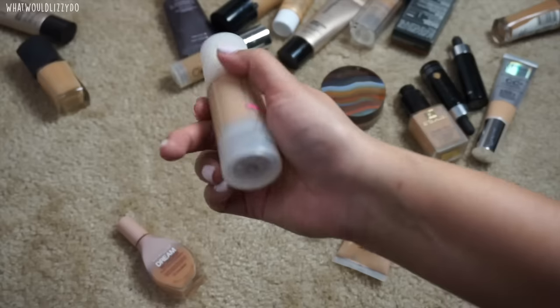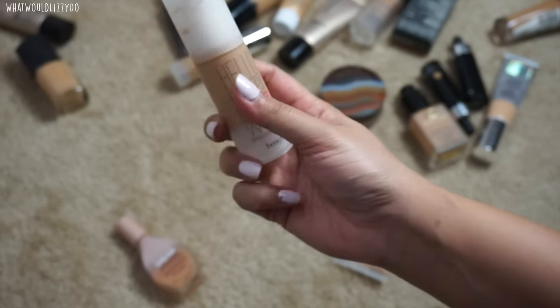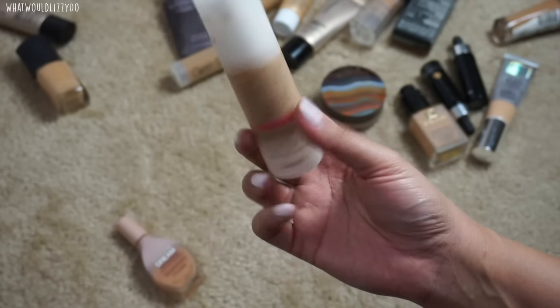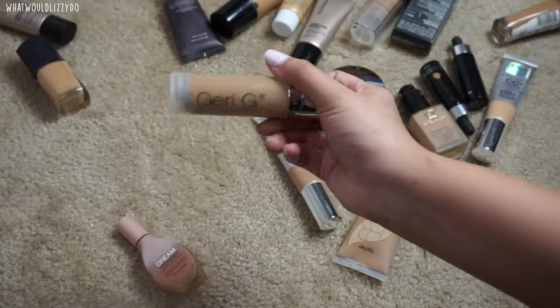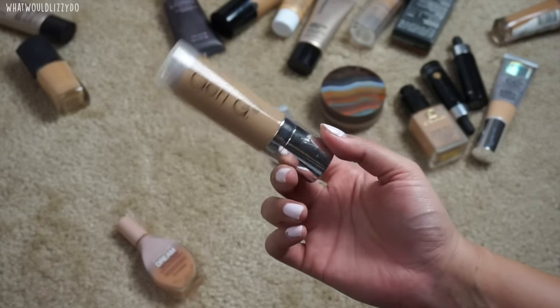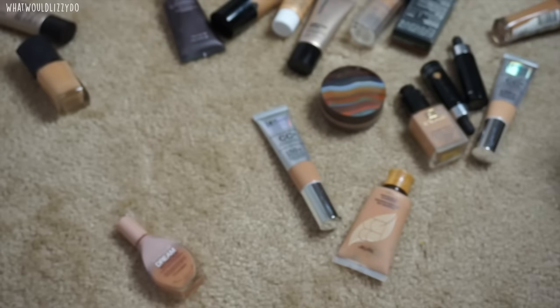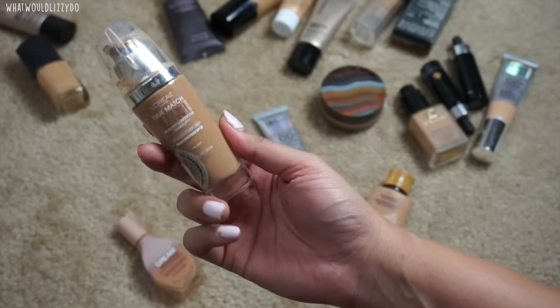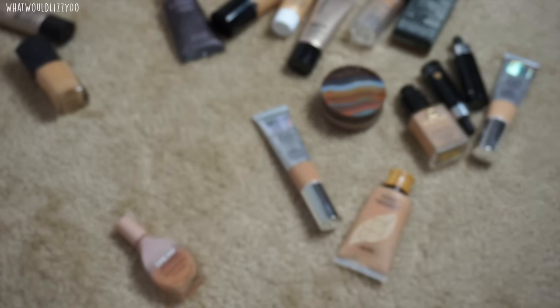This Benefit Hello Flawless is in the shade Toasted Beige. Honestly, I don't even really remember using this one so much, so maybe I can play around with it. I have no idea who the heck is Jerry G. Someone explain to me. Maybe I'm not in the loop. I don't know where this came from, but it's in the shade Tan, and I'm just going to get rid of it. Lumi, I did like this one, but I have enough luminous foundations now, so I'm just going to get rid of it, and it's old.